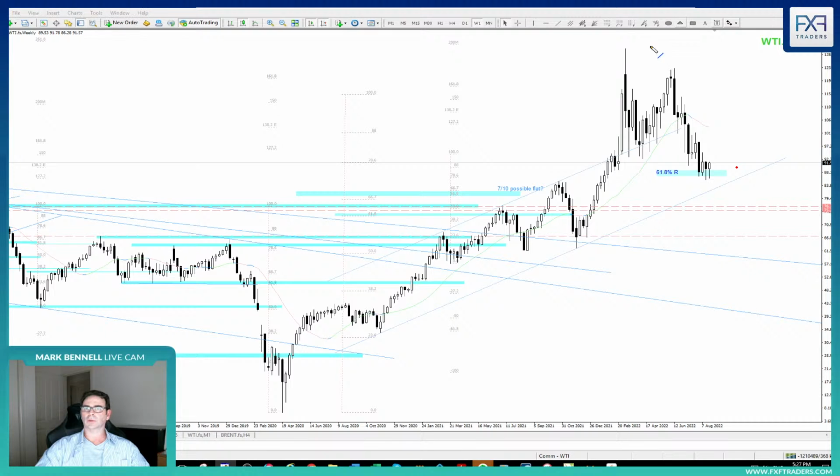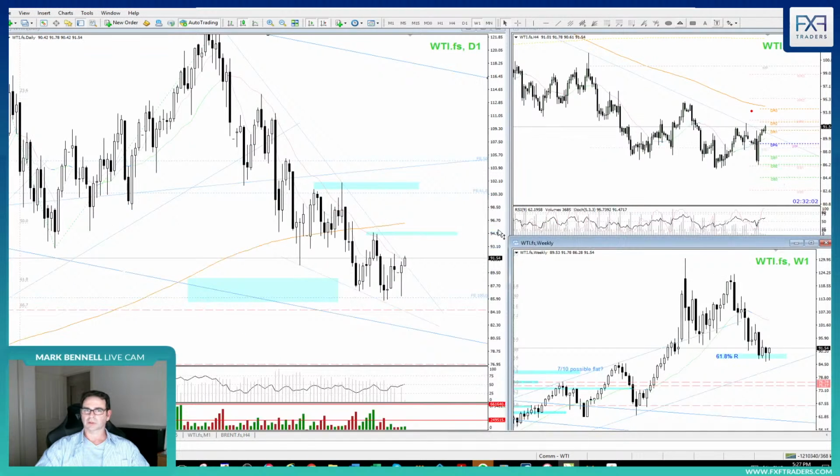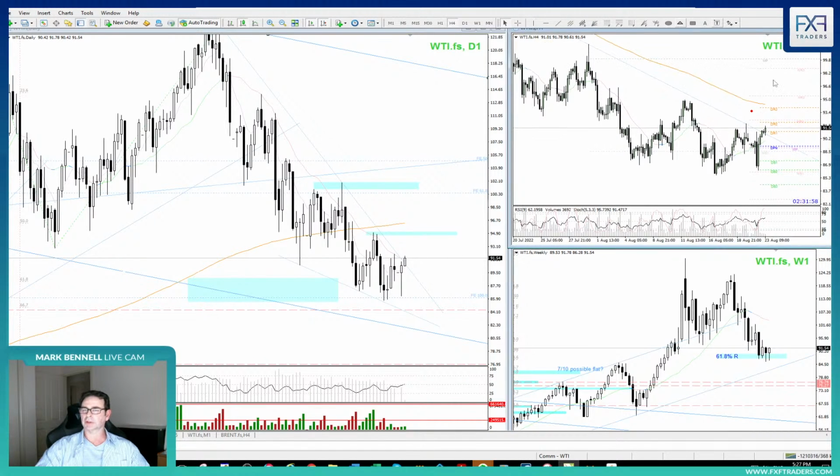You can make a case also for the butterfly, there it is. It fits, other than this is a little tall, but it's there, 50% here. This will probably be 78. I like it to be back here, but you can see that will result in this projection being shallow. All right, so WTI, keep your eye on that. There's a bit of a swing in there. That's just a Dow theory trend change.